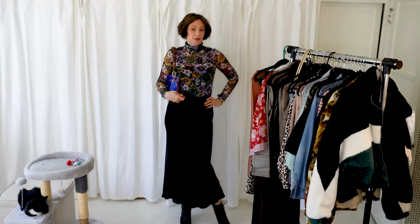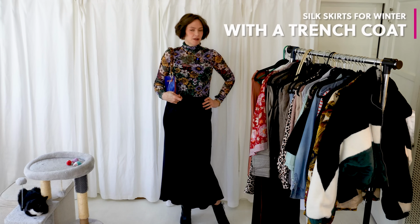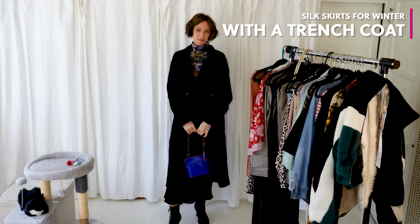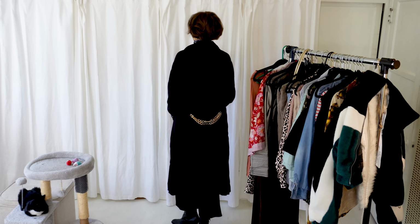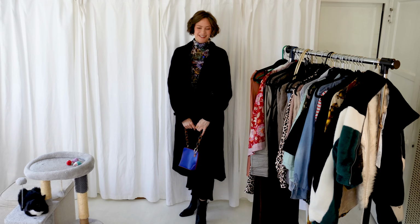Which brings us to idea number 2, which is pair it with a trench coat. I really didn't mean this to be some sort of transformational video, but I did replace the belt on this trench coat with a long necklace chain, and I've really liked it ever since. So don't be afraid to pair your silk skirts with your trench coat, with your sheer turtleneck.